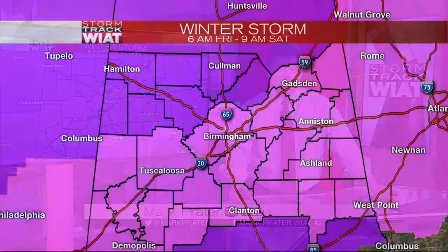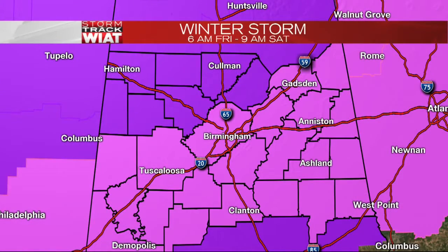Well, Jamie, we're tracking a mess. That's the best way to describe it. We've had a transition over to freezing rain, and that has really put a fly in the ointment as far as the forecast goes and travel-wise. Here is the latest as far as our advisories as well as the winter storm warning.